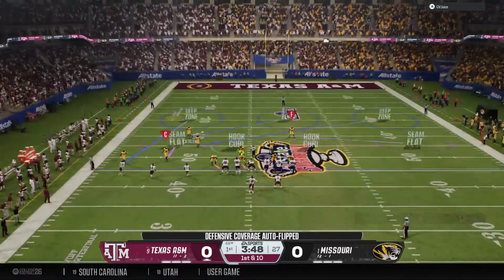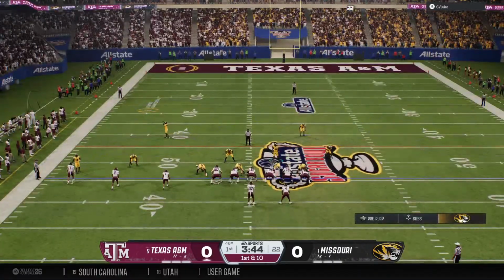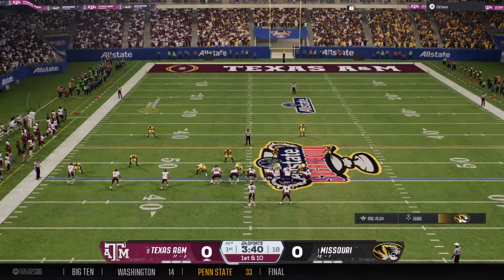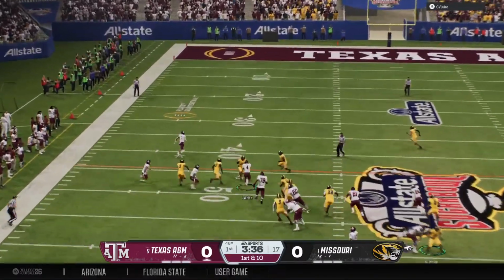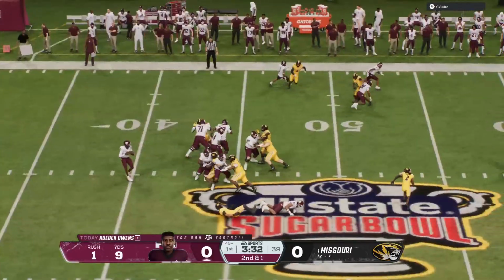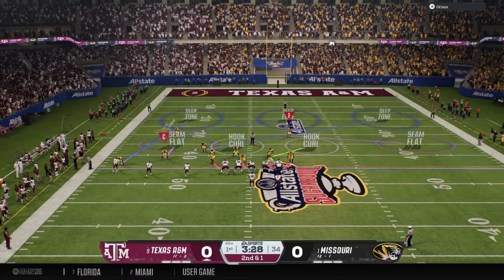Texas A&M getting set with a 1st and 10 now. Out of the shotgun, he'll hand it off. Here he goes. And he's able to find some running room. Nice pickup. And the Aggies will hustle to the line here to run the hurry up.